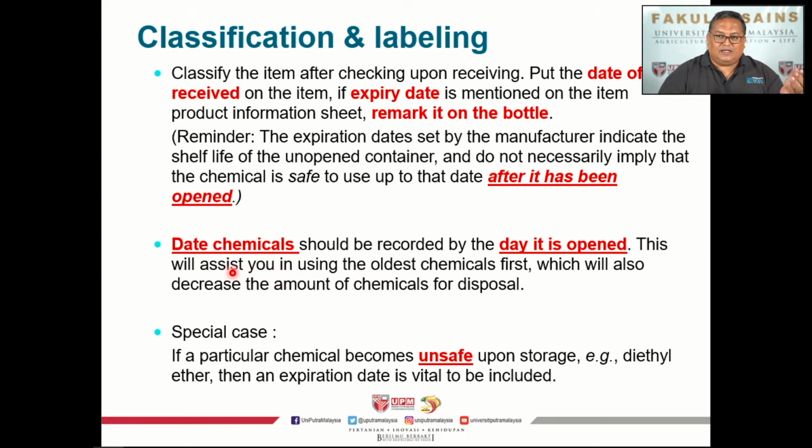The date of receipt of the chemical is one thing, but the date that you actually open the chemical should also be noted on the bottle. So use a permanent marker or anything like that to put on the bottle when you actually open it for use. In special cases, like if a particular chemical becomes unsafe upon storage, for example diethyl ether, then the expiration date is vital to be included on the bottle. Right, so you have received the chemical, you have checked the safety data sheet, and you have labeled the necessary dates of receipt and date of opening on the bottle, so that you know everything is in check.